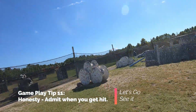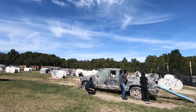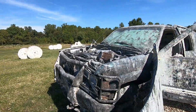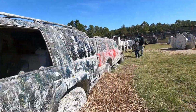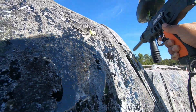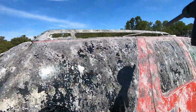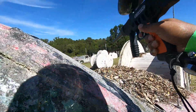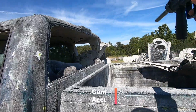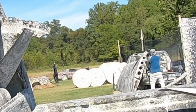Play fair. When you get struck with a paintball, you are out. Exit the game and respawn. Shooting blindly is a form of suppressive fire, but what it often does is expose your position to the enemy. Generally, don't do it. Accuracy matters. Don't shoot wildly. Find your target, zero in, and hit it.